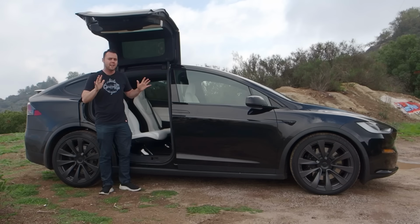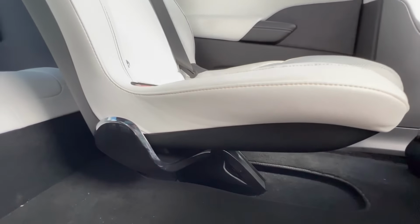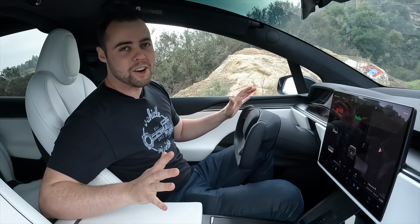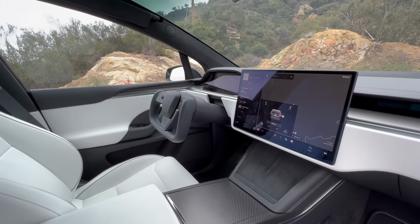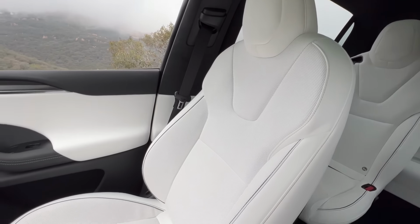Now, interestingly enough, the Model X Plaid only comes in a 6-seat configuration. That is actually the best configuration because it comes with these gorgeous captain's chairs. The Model X non-Plaid is available as a 5, 6, or 7-seater. The new Model X's interior has been completely overhauled in the best way possible. In fact, Tesla claims that the only components the new car shares with the old one are the seat rails.